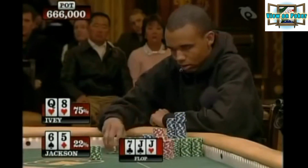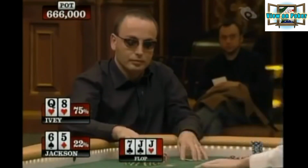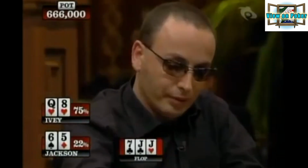A re-raise! Well, there you are. Re-raises to 320,000. It's right back in the face of Paul Jackson. Ivey raises Jackson's bet, which will definitely scare Jackson away from the hand. He tried to bluff, it didn't work, he has a low count of chips, maybe next hand.